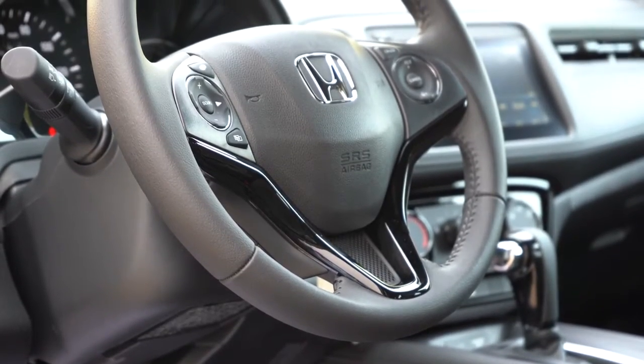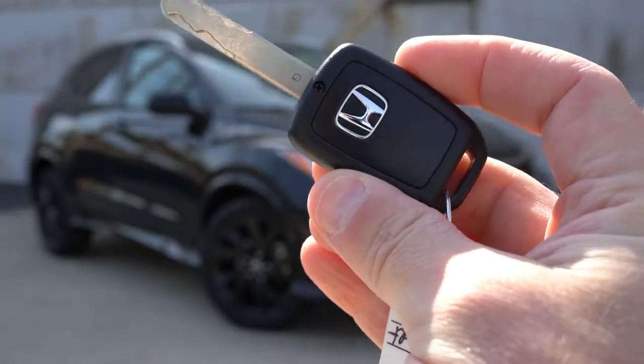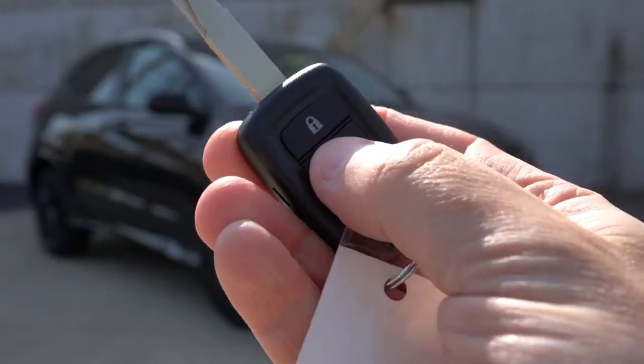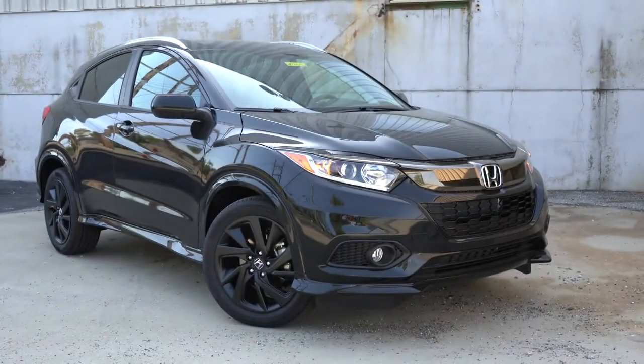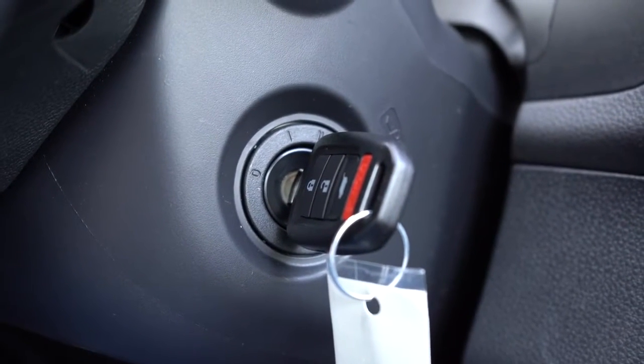But then making our way to the startup, let me first start by showing you guys the key here. It is a pretty basic key. You got your Honda logo on the one side, then when you flip it over, lock, unlock, and that button to pop the rear hatch. But it is actually a push button start if you go with the EX trim level and up. So therefore the LX and the Sport like we have here, it's not going to be a push button start. So I am just simply going to put my foot on the brake and turn the key.